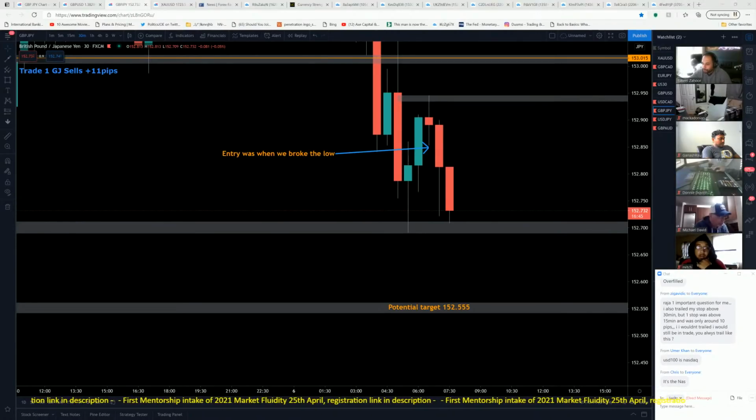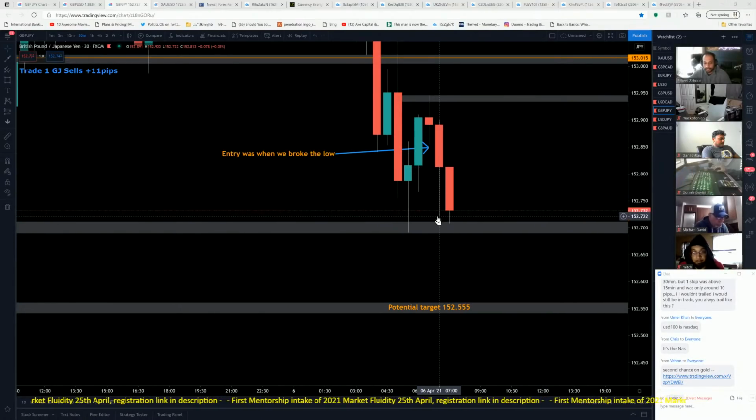How do you know the difference between a wick that's going to get filled and a rejection wick? Wicks get filled in momentum. Momentum is when there's volume in the market, and volume is in the market when markets are about to open, which is this time right over here. So this is where you get the wick fill, and with momentum and volume coming into the market, you could have price moving down and break this low.